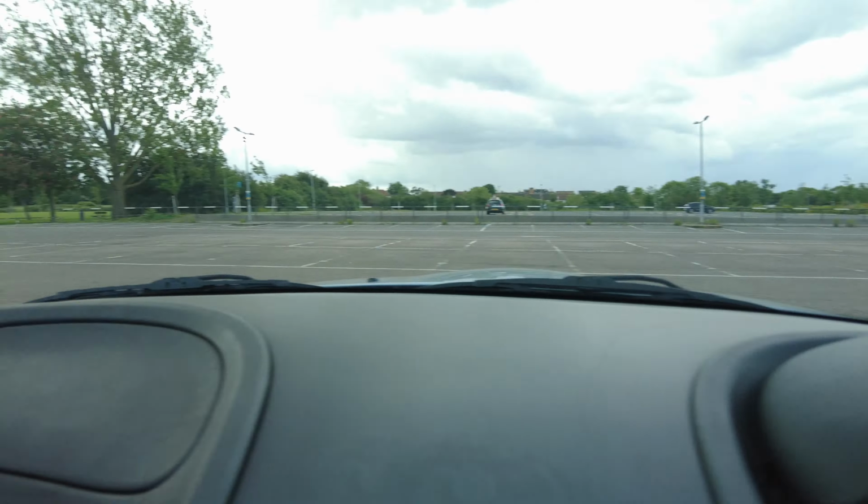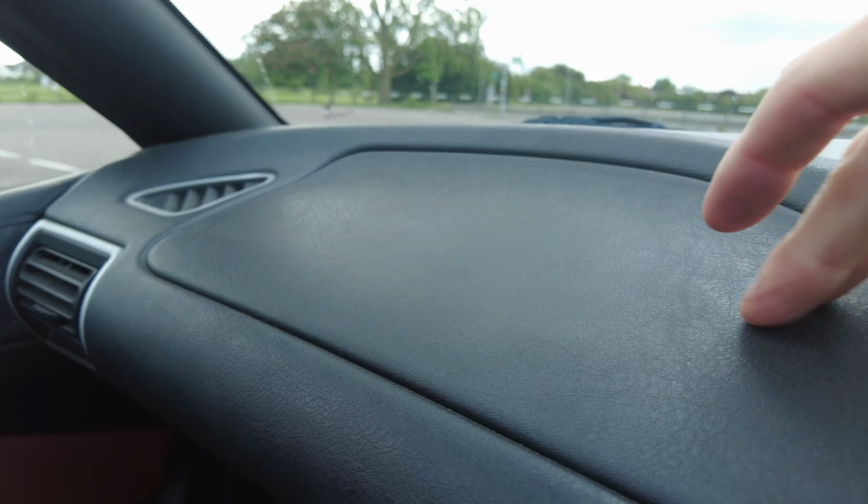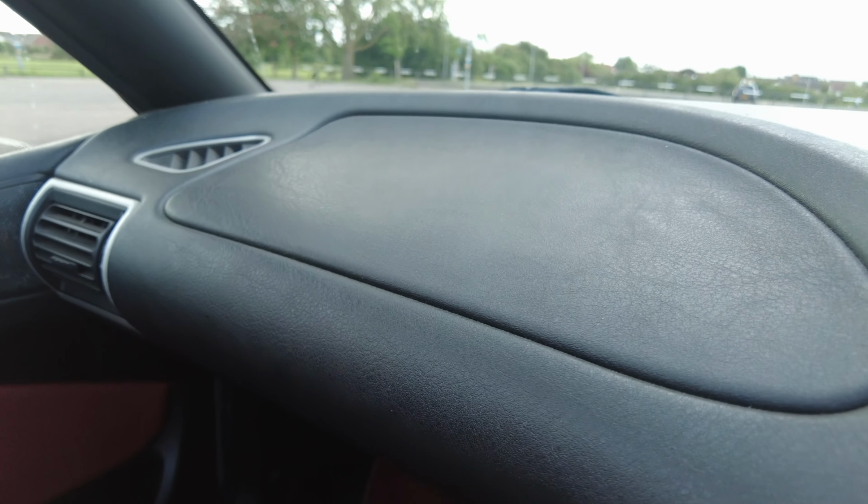Other than that, it still needs a big clean. I've kind of cleaned half of it, like the driver's side, but I do need to get over to this side of the car because it's just a little bit scrungy and tired. So what's next for the Z3?